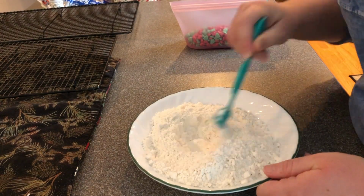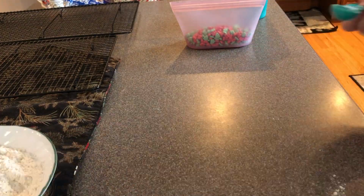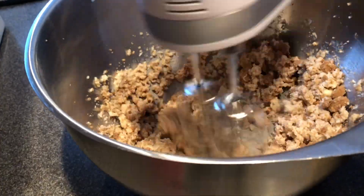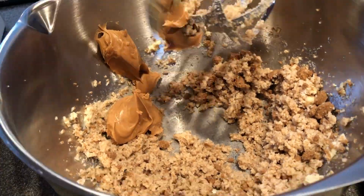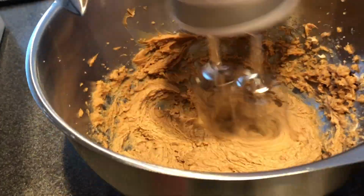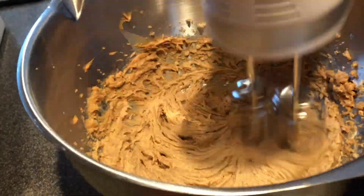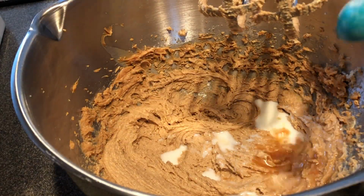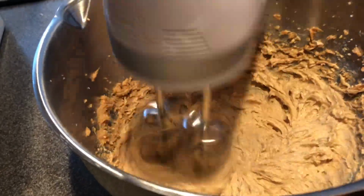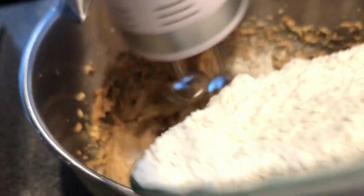Peanut butter blossoms, also a classic Christmas cookie, and I simply follow the New York Times recipe. The only change I make to it is that I do not roll my peanut butter blossoms in granulated sugar. So they've got enough sugar in them. I like them the way they are without the sugar. So that is the one change I make to that recipe.